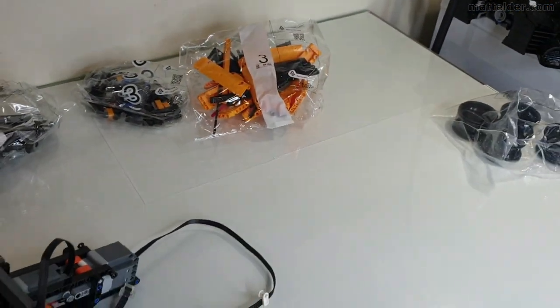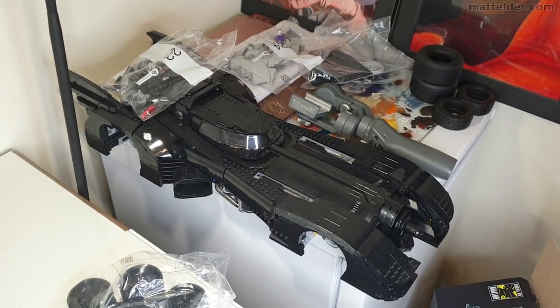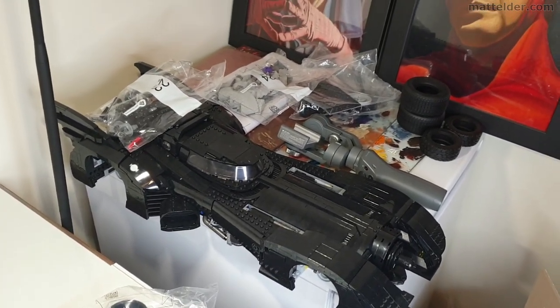Numbered bags there. Still got the Batmobile to finish. Been doing that with the kids. So basically just got to put the wheels on that.